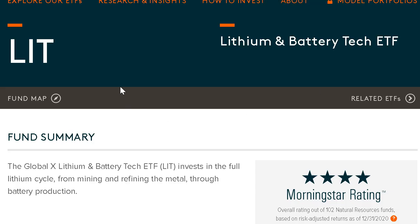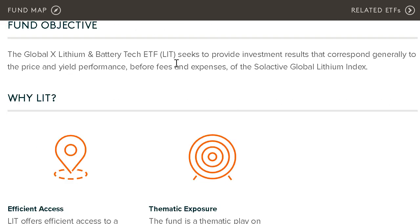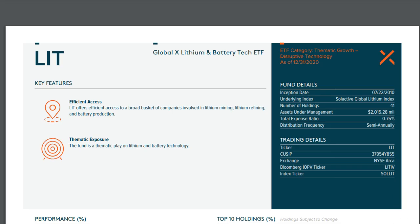And if we take a look at ticker LIT, this is a global lithium and battery ETF, and they invest in the full lithium cycle from mining and refining the metal through the battery production process. And overall, it's expected to grow at a huge rate as battery technology takes off for many years in the future. Right now, this fund is invested in 41 different equities and has assets under management of over $2 billion. And the total expense ratio for this ETF is 0.75%, which is matching ARK Invest's ratio.